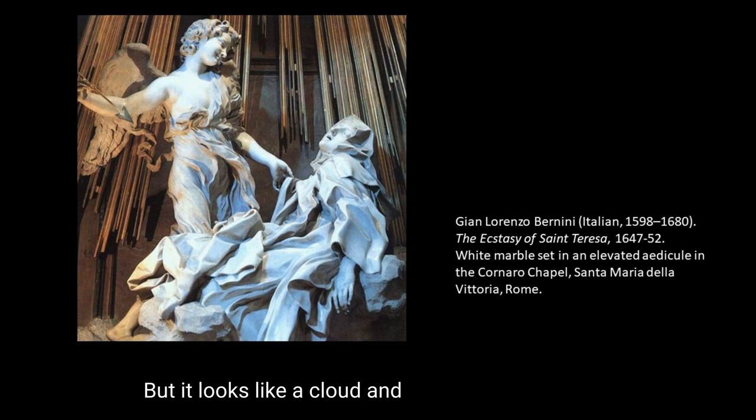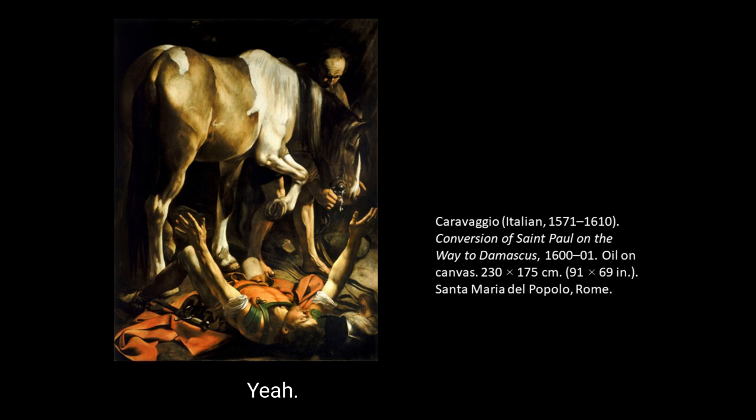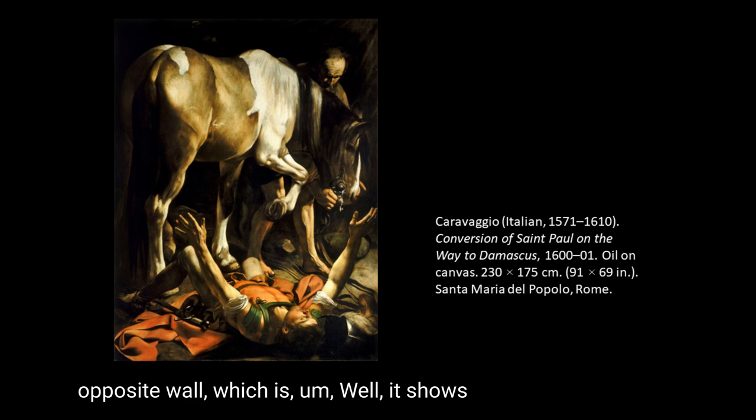Top right corner is the much more down-to-earth, gritty, but equally entrancing Caravaggio's Conversion of St. Paul, from like 1601. It's ridiculous and gorgeous. And then there's another one on the opposite wall, which shows how the artwork was really intended to be site-specific, to understand how it would spill down into your space. And in some respects, we could talk about how prints, because they're handheld objects, are also in your space. They are immediately in front of you.